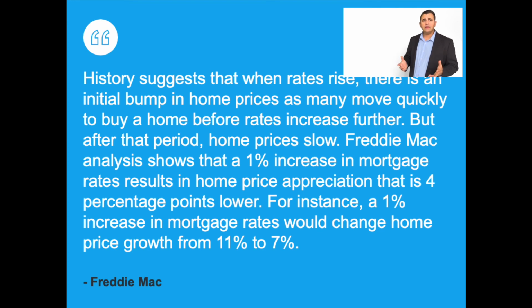So what does that mean? It means that we could see a slow in the rate of home price appreciation, but experts are still predicting a rise in home prices.